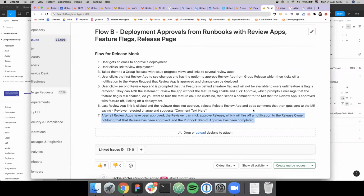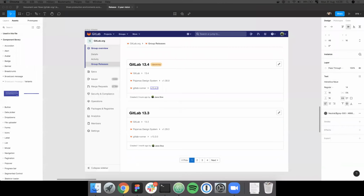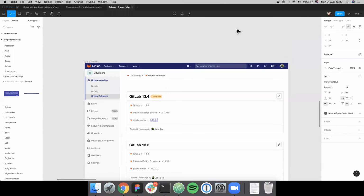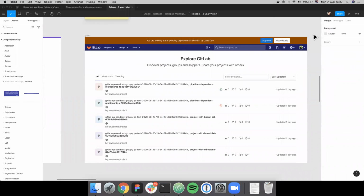Yeah. And just a thought towards approving the review app. Do you think it's essential to approve within the review app, as that is an environment where we inject code into the app of the customer?